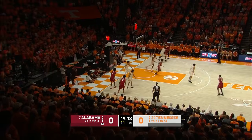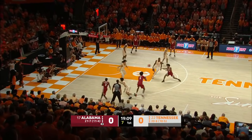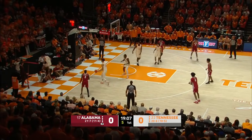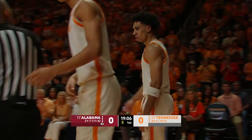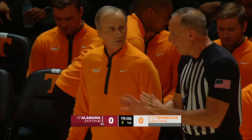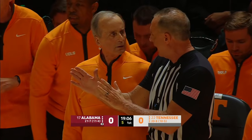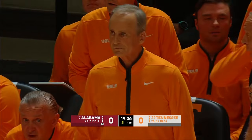Bama inbounds it to Sherrill in the corner, now on the wing to Holloway. He'll drive, he'll stop, he'll try to throw it in the corner. Volunteers knocked it away out of bounds. Five to shoot after Alabama inbounds the basketball. 19:06 is the time on the first half game clock. We are scoreless at the moment here at Thompson-Boling Arena.